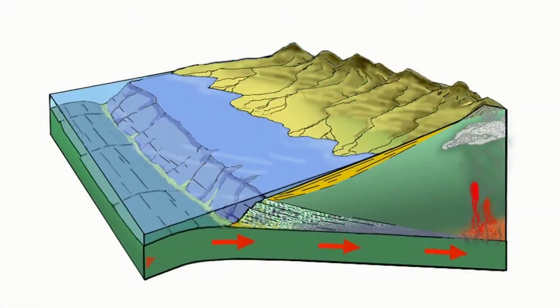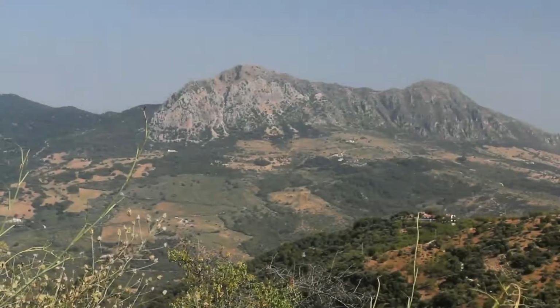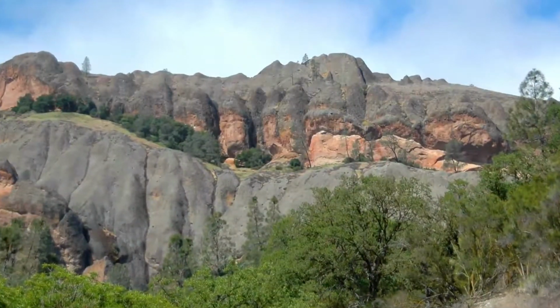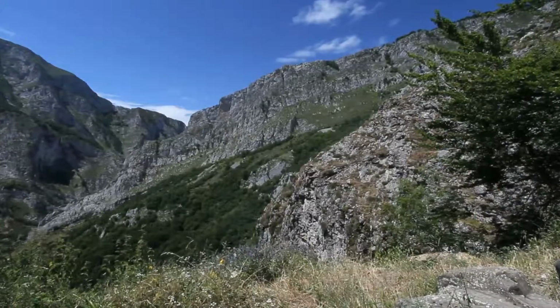The process of one tectonic plate diving beneath the other, known as subduction, spurs the formation of volcanoes, uplifts mountain ranges, and causes earthquakes. Such upheavals formed new kinds of rocks and increased the variety of soil types, helping to foster more biological diversity.